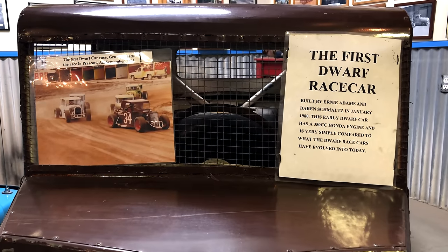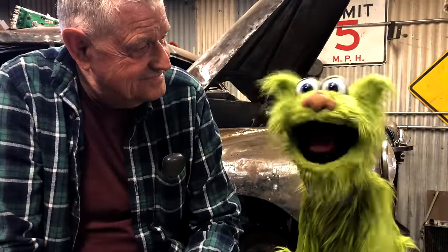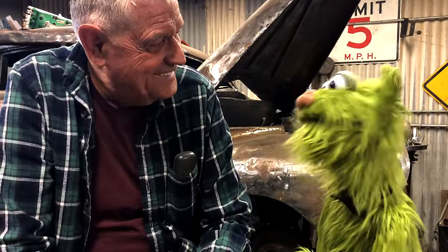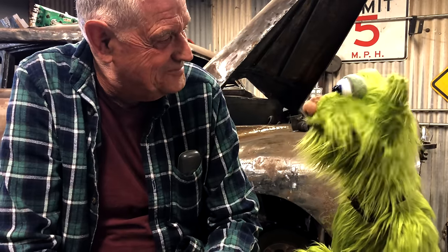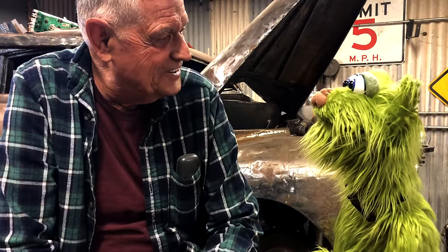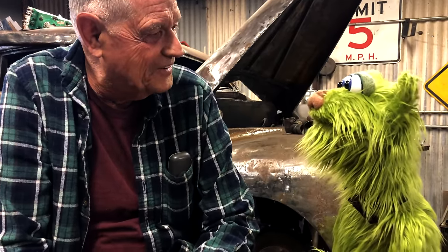Hey, here I am with Ernie Adams. Hey, Ernie. Thank you for letting me come to your museum. Thank you. Can you tell me about your museum? Well, we build miniature cars here, street legal and everything. They're just like the real car, but they're smaller. Cool. They're about 11/16 the size.